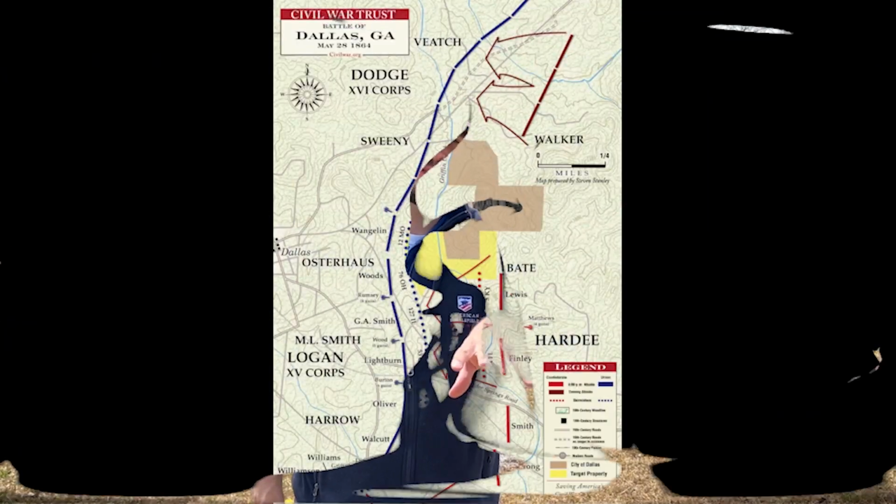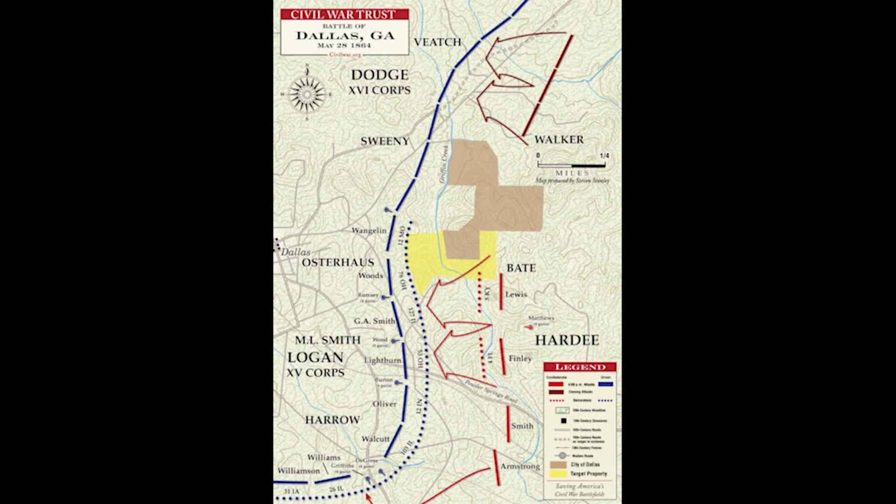Frank Armstrong, a former dragoon from the Old Army, will be sent out first, kind of to feel out the federal lines on May 28th, 1864, and as they go forward, Bate's men will start to follow up. They're actually going to break the line of John Blackjack Logan and his 15th Corps of the Army of the Tennessee. That's the Union Army of the Tennessee.